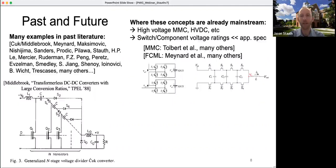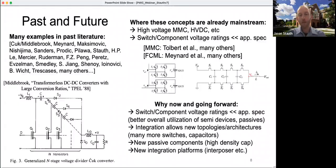People have been working with topologies that look a lot like what we call hybrid and resonant switch capacitor converters for quite some time. In fact, they're mainstream, commercially viable, and widely used. So why are we looking at this now? I think we're seeing similar trends to what they saw 20, 30 years ago at really high voltage.